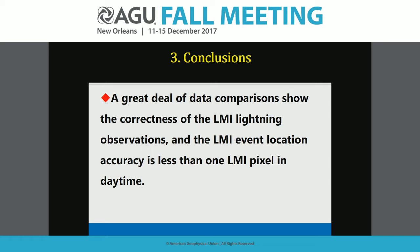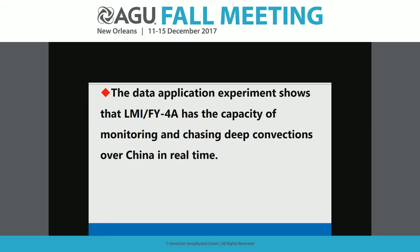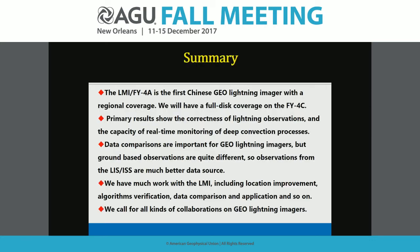I'm glad to give a small conclusion. First, a great deal of data comparisons show the correctness of LMI lightning observation, and the LMI event location accuracy is less than one LMI pixel in daytime. And the data application experiment shows the LMI has the capacity of monitoring and tracking deep convection over China in real time.